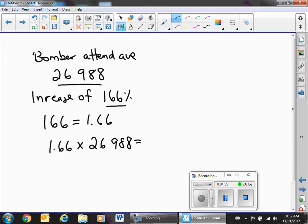approximately 44,800. There's a decimal in there, but the reality of it is that you can't have a fraction of a person. So that would have been their paid attendance for this particular question.